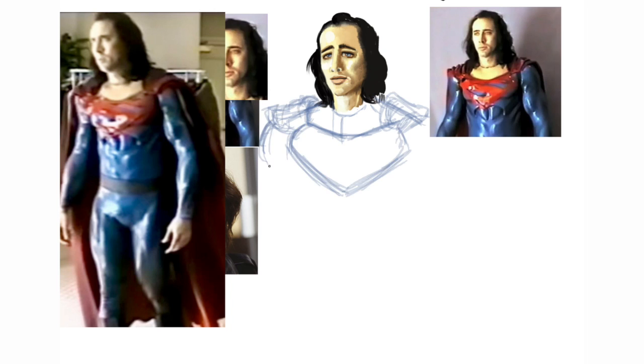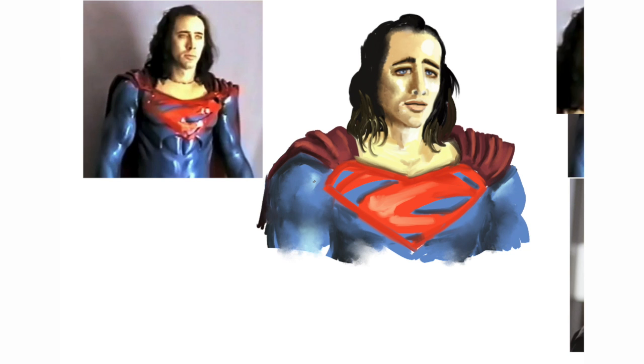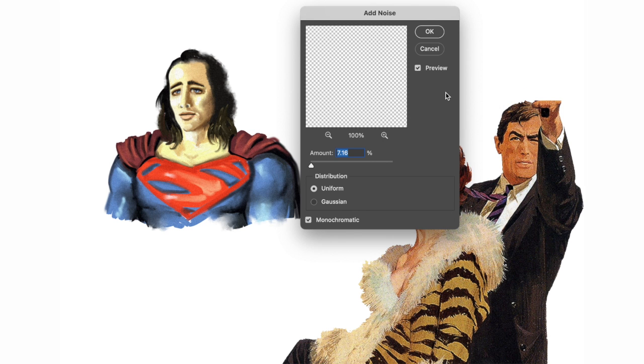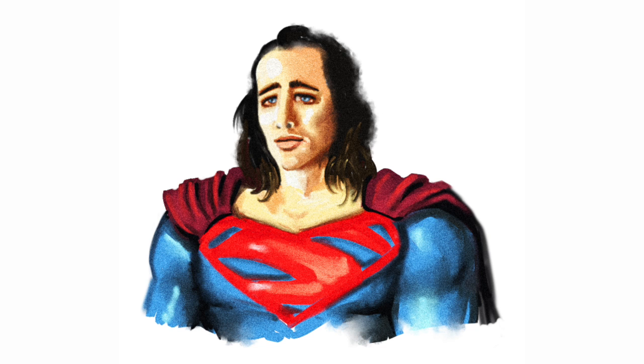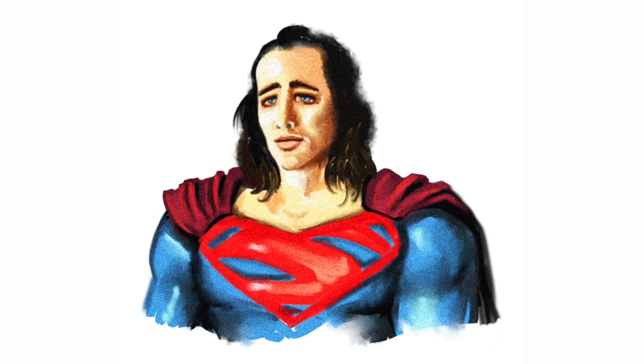Okay, add the body, a bit smaller this time. Make sure to drop enough dark shadows and keep blending. Then finally add the noise filter, and yep, that'll do. Look how well this shoulder worked out. That's Alex Ross worthy if you ask me.